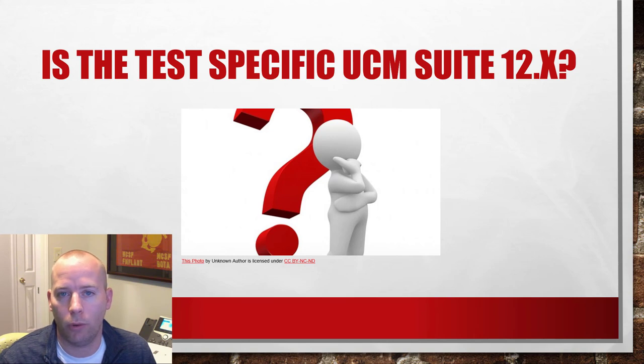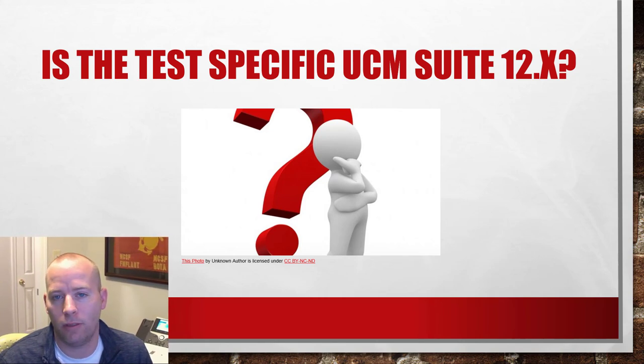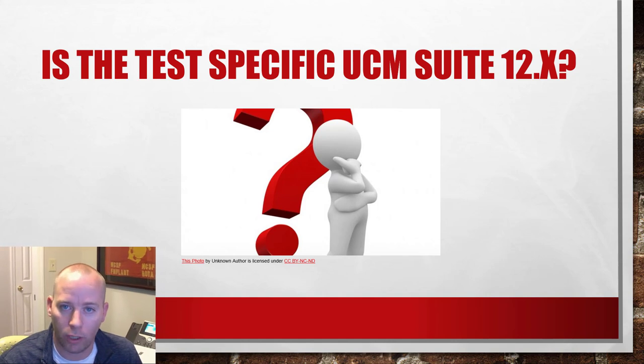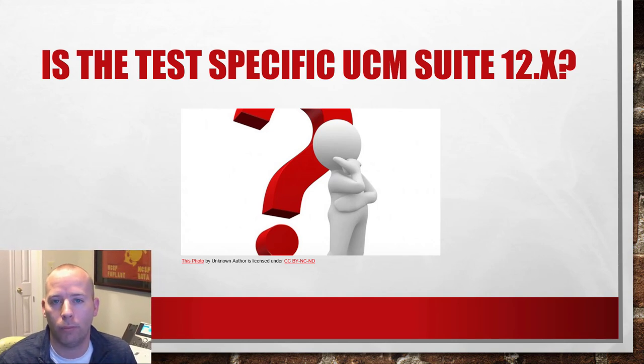So if you don't have experience with 12x, but you have experience with earlier versions, I don't think this is something to let get in the way of you taking the exam. If you feel ready for it, don't even worry about the fact that it's based off of 12.5.